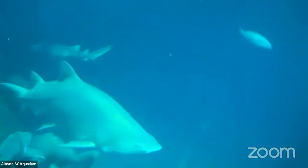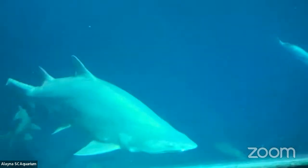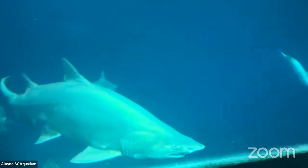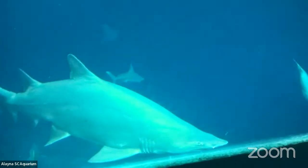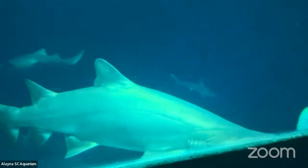And it's really organized. It's almost like a little dinner bell for them. They'll come up and they'll actually get in a single file line at the top of our tank. So it's not a feeding frenzy. It's a little drive-through where we just put the food right into their mouths with those really long tongs, and they get lots of salmon and mackerel as well.